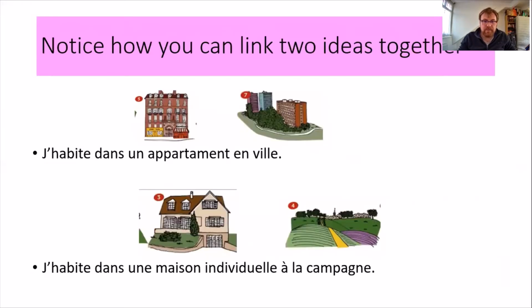Okay, on continue. So thinking about that listening, often I strung two ideas together in some of those just to try and develop this. Because think about it, if you're saying what type of house or flat you live in, you can then give a bit more specifics about the location. So look there, j'habite dans un appartement en ville. I live in an apartment in town. And the second one, j'habite dans une maison individuelle à la campagne. I live in a detached house in the countryside.